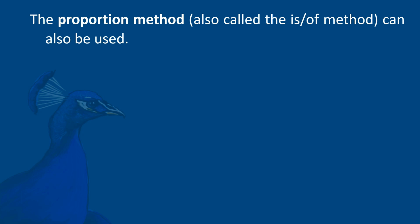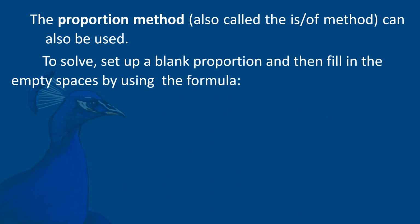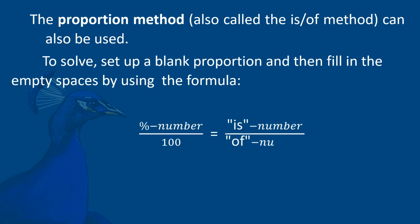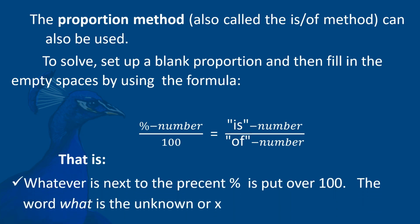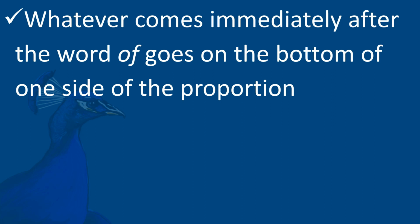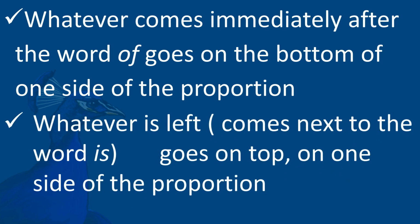The proportion method, also called the is-of method, can also be used. To solve, set up a blank proportion and then fill in the empty spaces by using the formula: percent number over 100 is equal to is number divided by of number. That is, whatever is next to the percent sign is put over 100. The word what is the unknown or the x. Again, whatever comes immediately after the word of goes on the bottom of one side of the proportion. Whatever is left, which comes next to the word is, goes on top on one side of the proportion.